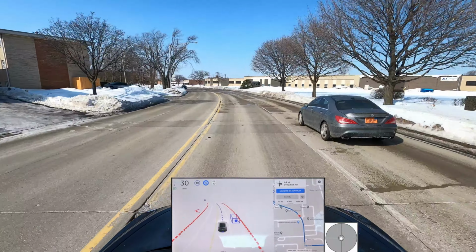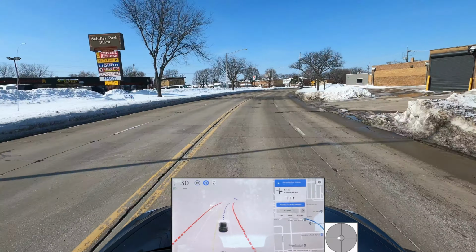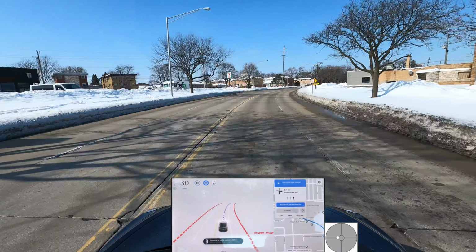Otherwise, it's doing pretty good so far. Again, it's very residential, so very easy for the car to navigate here.